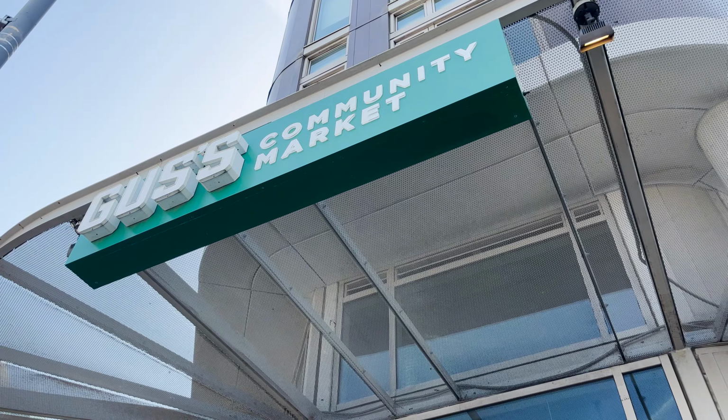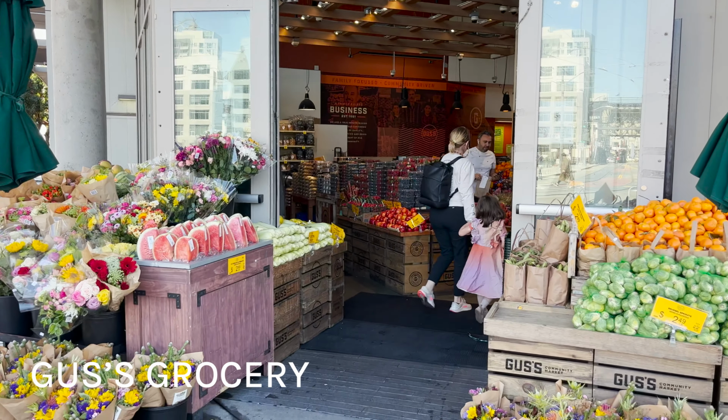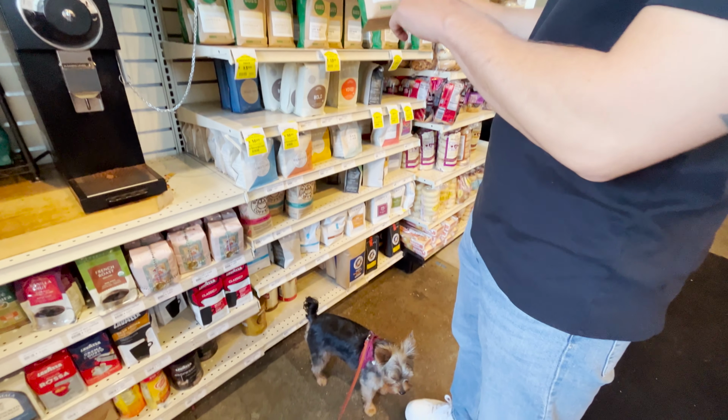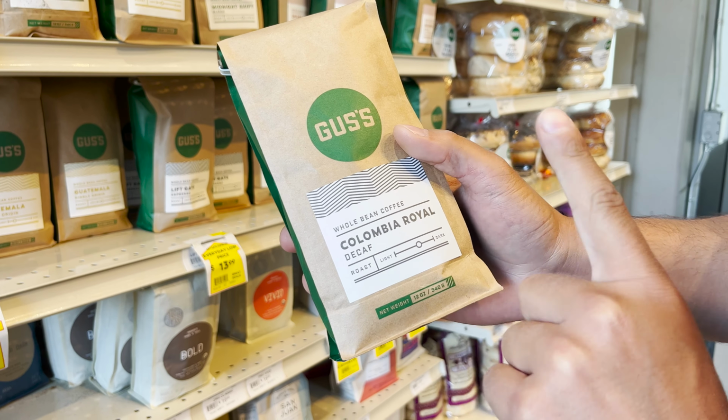Our favorite part of Mission Bay is definitely Gus's, which is a local grocery store. Great quality, reasonable prices, and some of the best produce and seafood selection in the city. We did have to stop by to get some coffee beans.